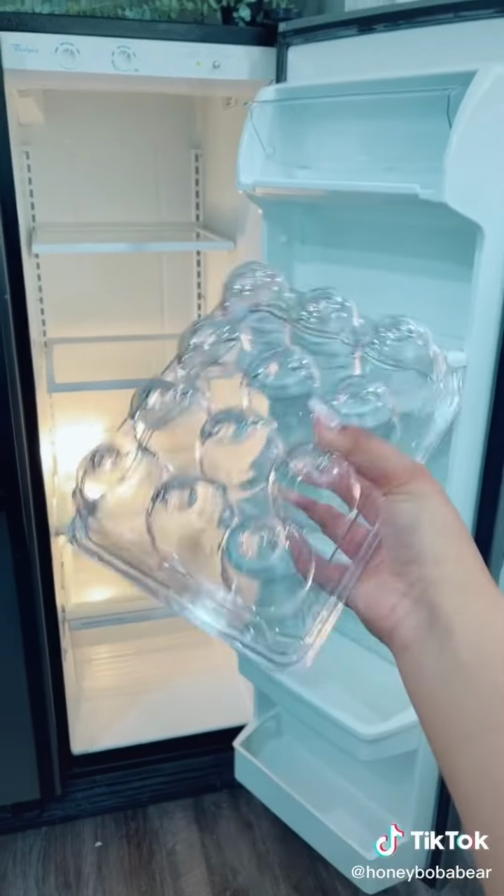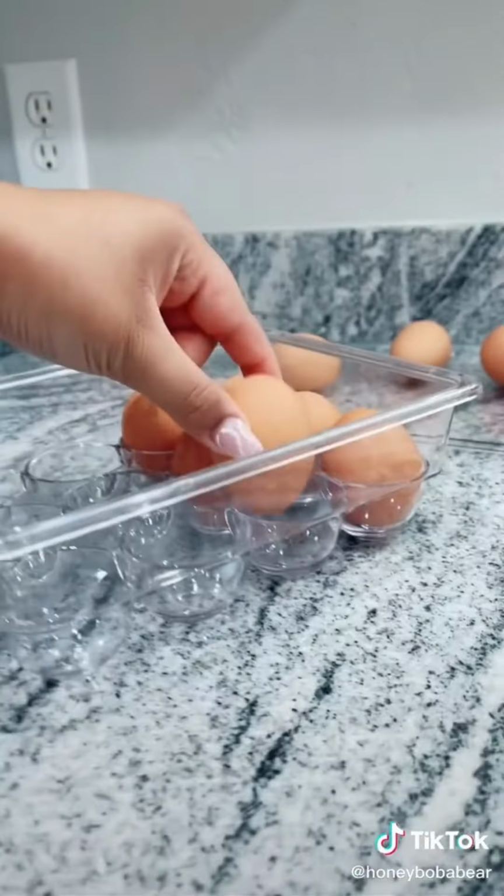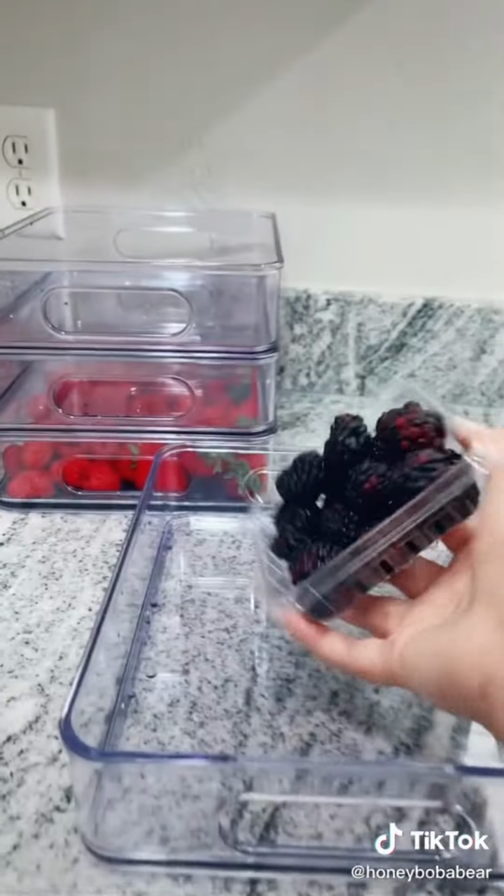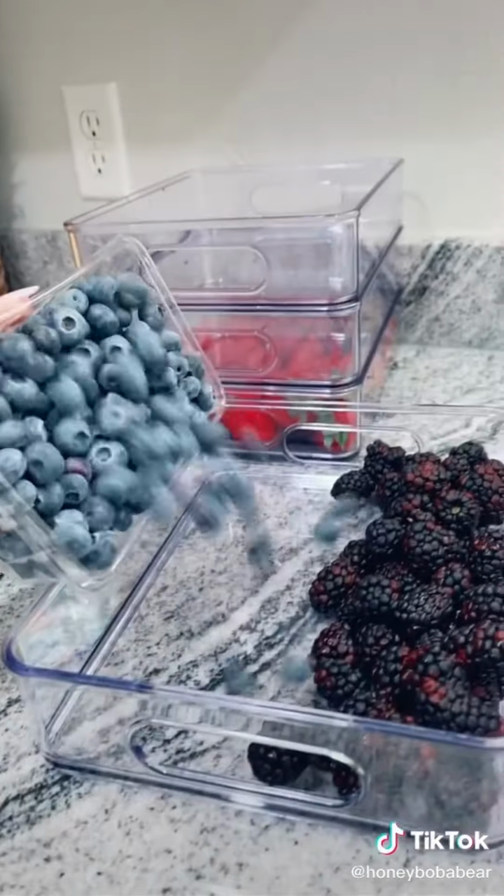Okay, it's really clean now. It's time to fill it back up. I got an egg container. I feel so fancy. This is so extra. Okay, in this container I'm doing strawberries and raspberries. This one will have blackberries and blueberries. This is so pretty. Am I on Pinterest?